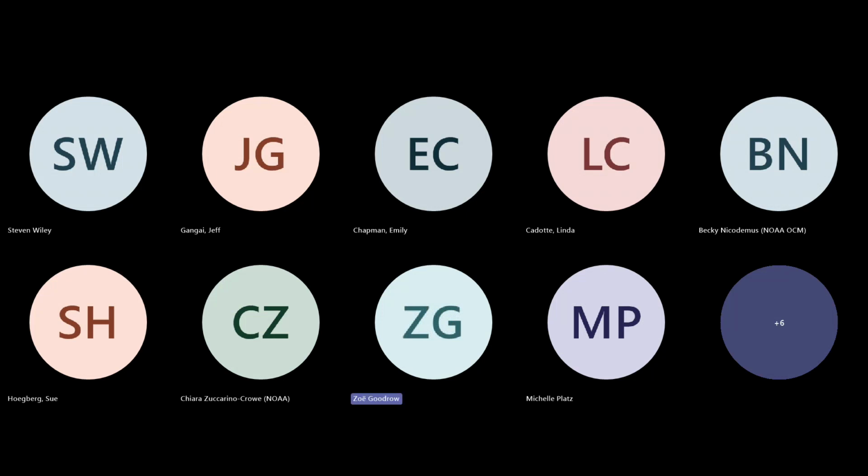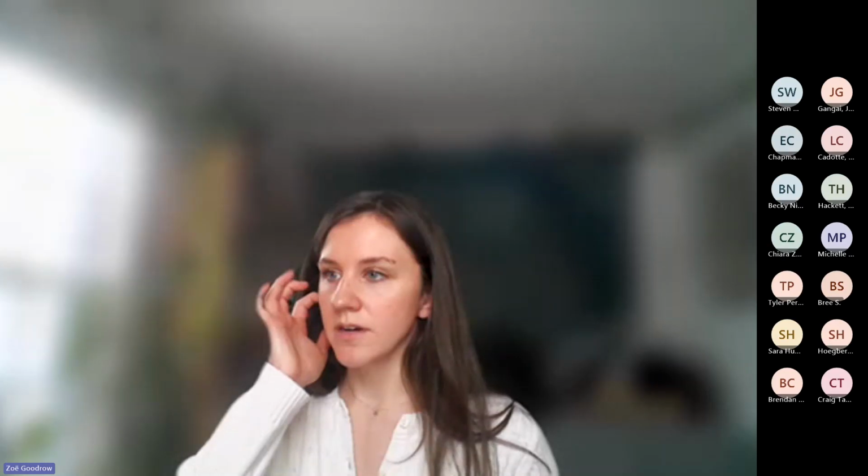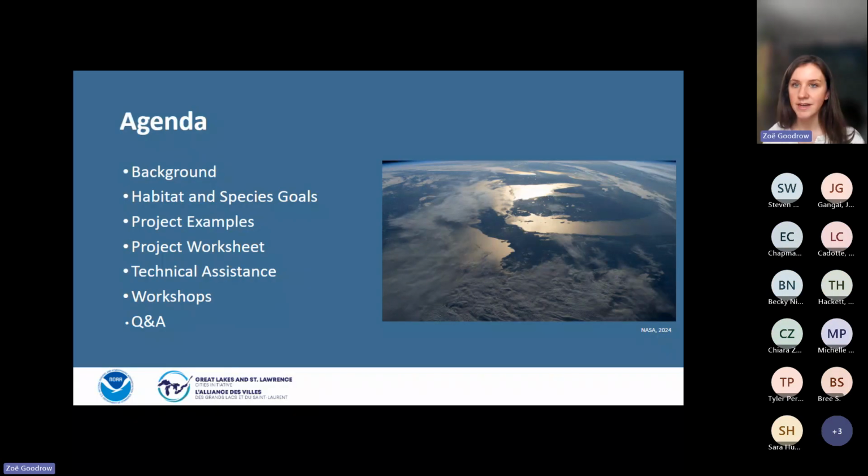Just going over a quick agenda for today, we're going to give a background briefly of where this initiative has been in the past and what we've done up to this point and where we're at, looking at a zoomed out view of this whole program. Then we're going to go over the habitat and species goals that we hope the projects will address.